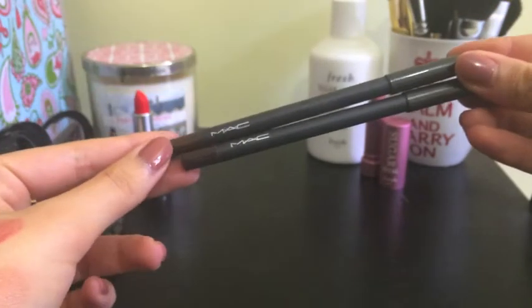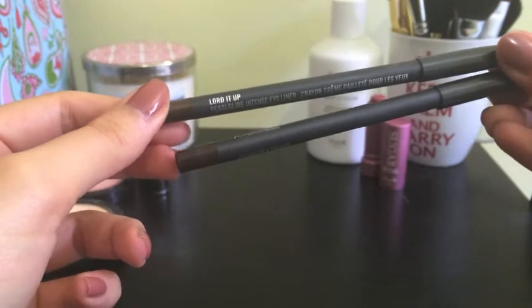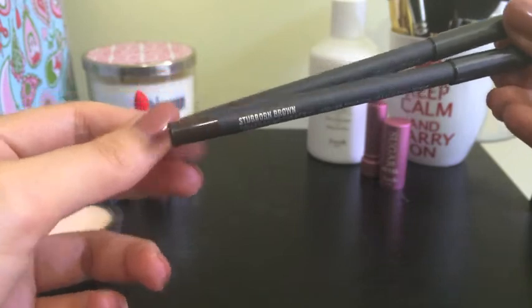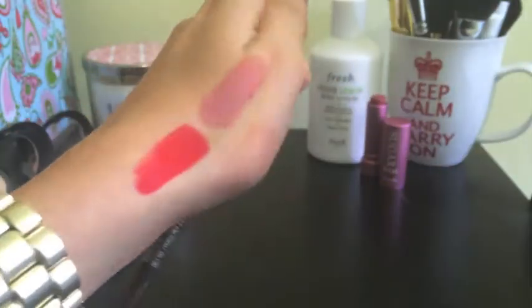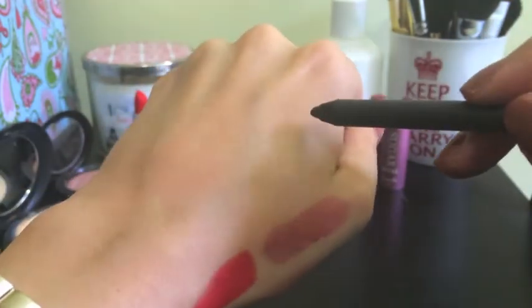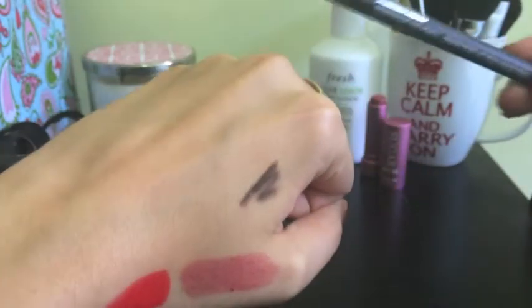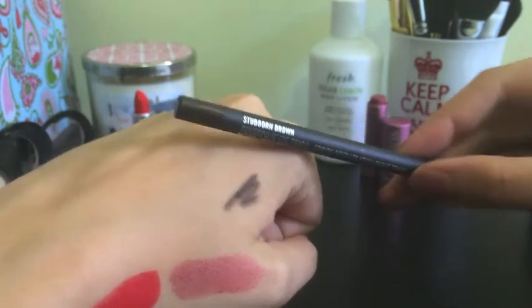And lastly from MAC, I got two eyeliners because I really like browns. So I got Lord It Up and Stubborn Brown. They are kind of similar, except Lord It Up has a little shimmer and Stubborn Brown is just matte. Here I'm gonna swatch Stubborn Brown, just for those days when you want to wear eyeliner and not have it be black, like you want it to be a little more subtle. So that's just a very basic brown.